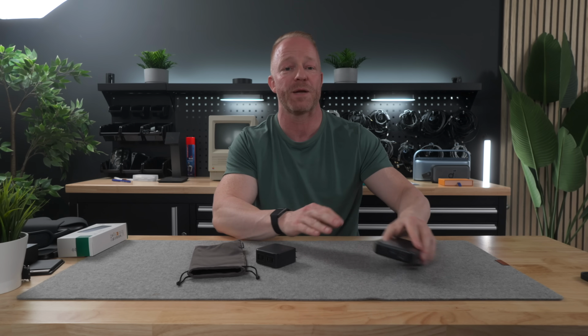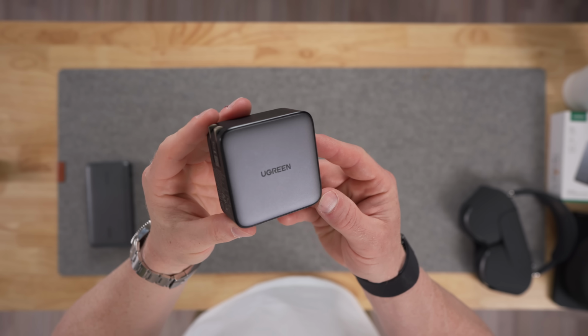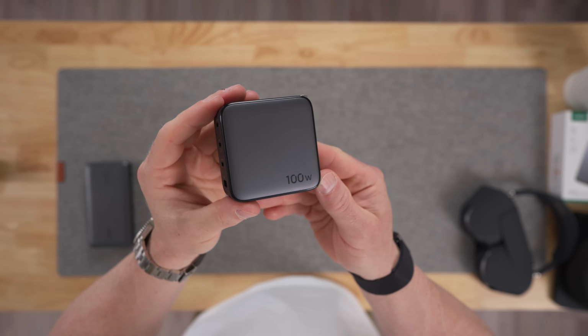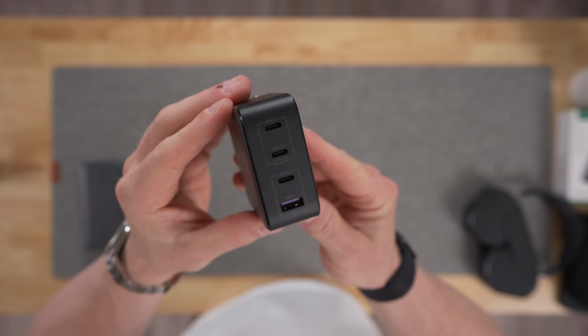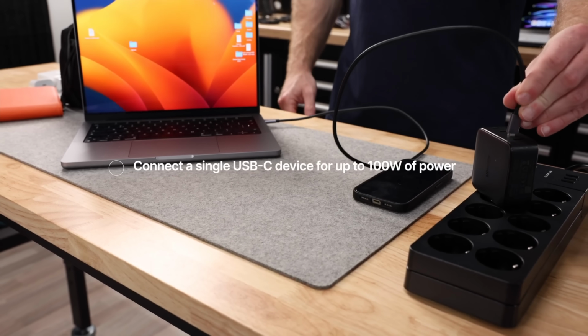Now, to charge this bad boy back up, my go-to charger is the Ugreen Nexode 100 watt charger. With that 100 watts output, it can easily charge the battery bank and still have enough left to charge my other stuff, like my iPhone and the other things I mentioned. Of course, I can also charge my MacBook Pro directly. 100 watts is more than enough, and keep it charged while I work on it.